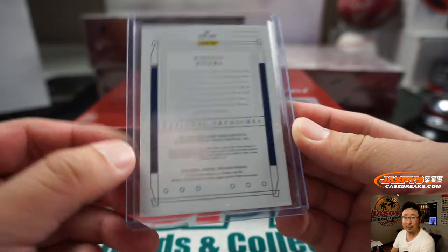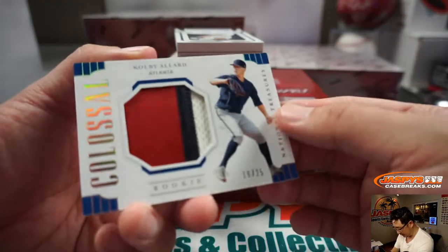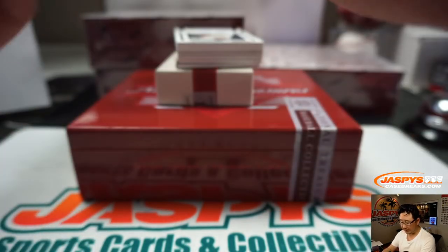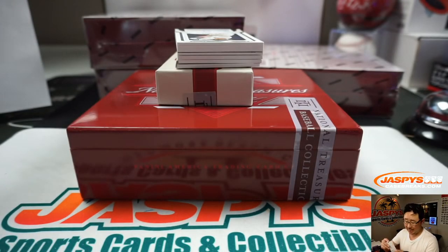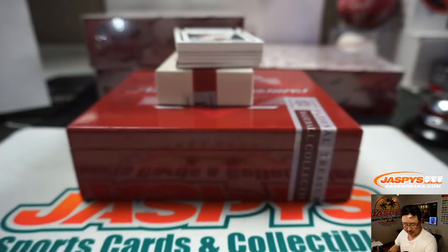There it is. Game used material in there. Maybe he saved a game in that jersey. Colby Allard, Braves. Three color patch, 19 out of 25. That'll be for Chris Day and the Bravos. Braves edition of Colby Allard. All right, isn't he on the Rangers now?